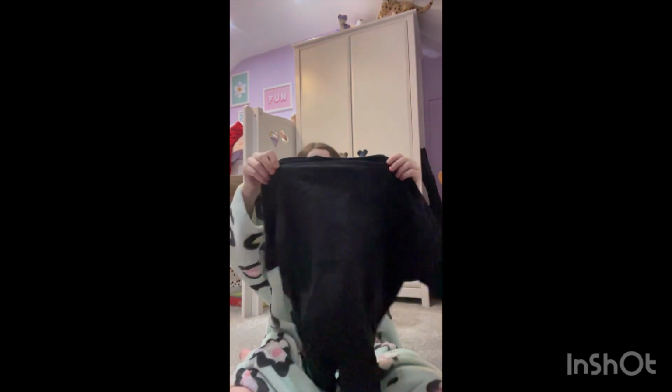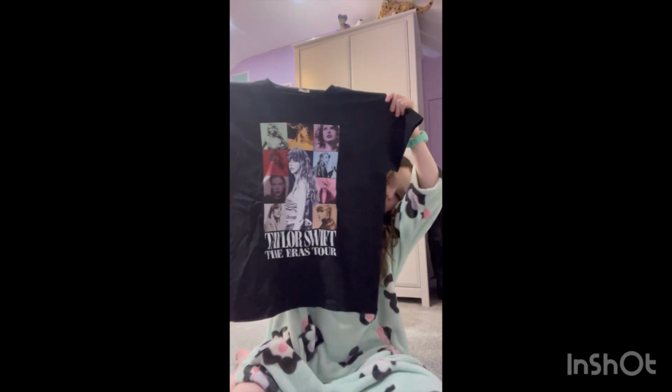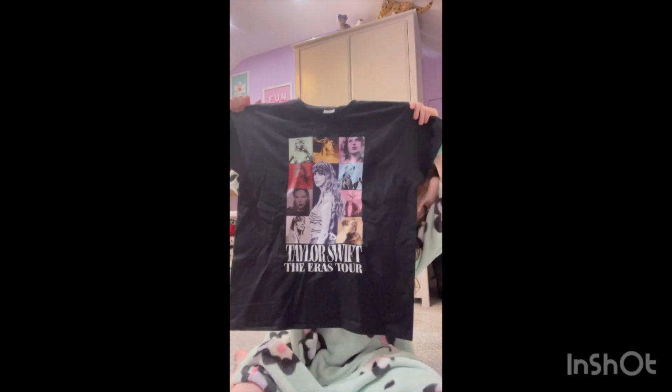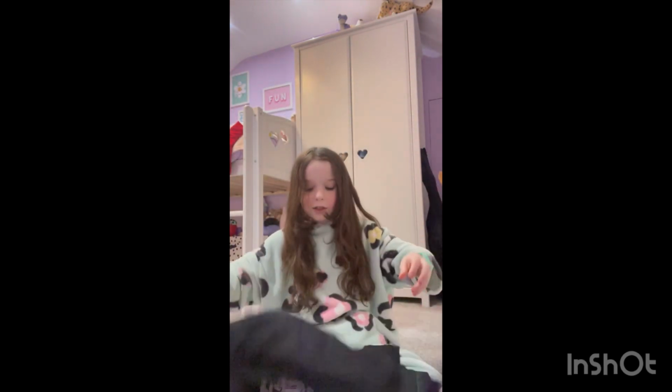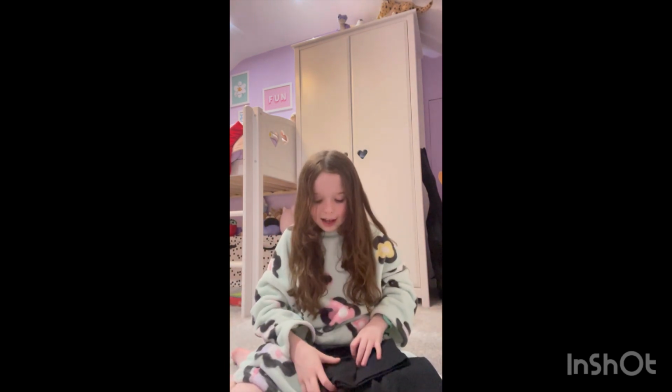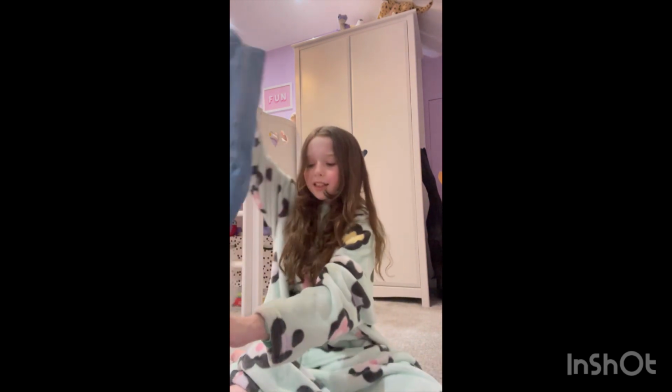Oh! This might be one of my favorite clothing items. It's Taylor Swift merch, and my bestie actually has this. It has the Taylor Swift Eras Tour logo, and it says Taylor Swift Eras Tour. Pretty self-explanatory. But there's that. Love it, love it, love it.